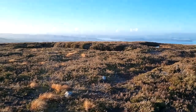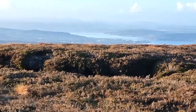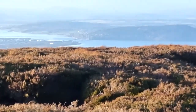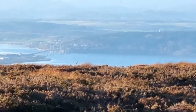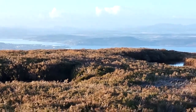I'll get a wee bit of feedback for you guys, no doubt. Now, I'm going to turn you around. If you can see it, I don't think I can zoom in. Oh yes I can. So that's the Moray Firth and the Kessock Bridge just there. Okay, so leaving Inverness going north, going to the Black Isle, that's the route. Take it back again.